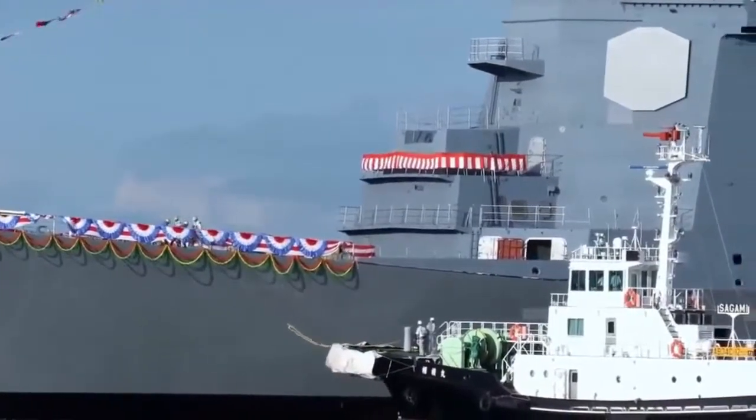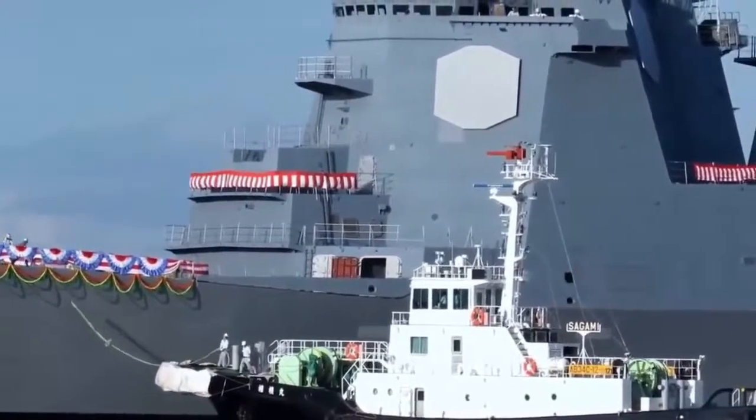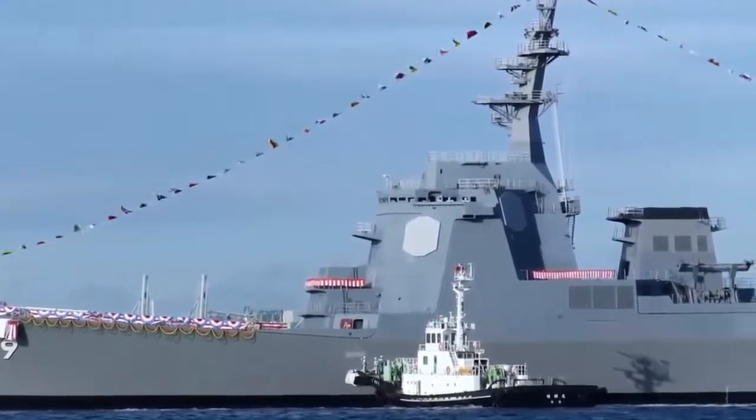The Maya is expected to be commissioned into the JMSDF in 2020, with the as-yet unnamed second ship scheduled for launch sometime in 2019 and commissioning set for 2021.